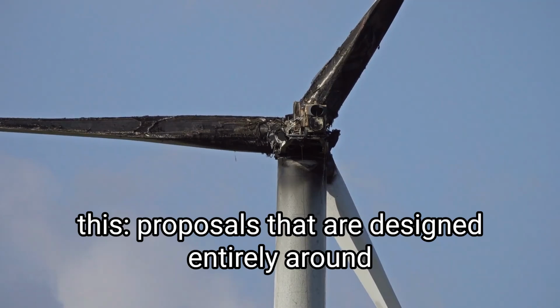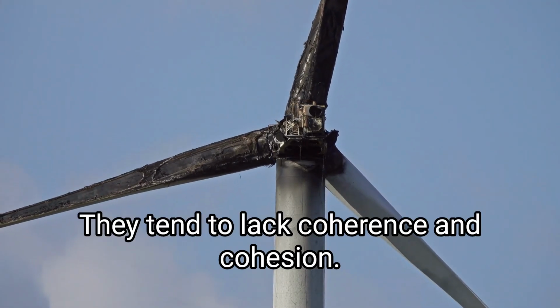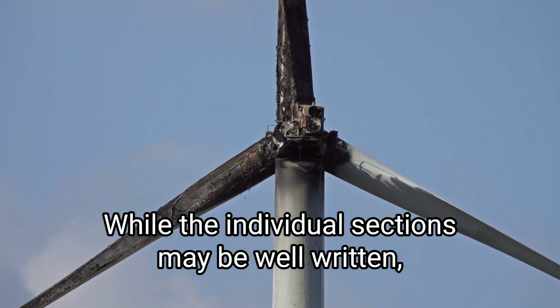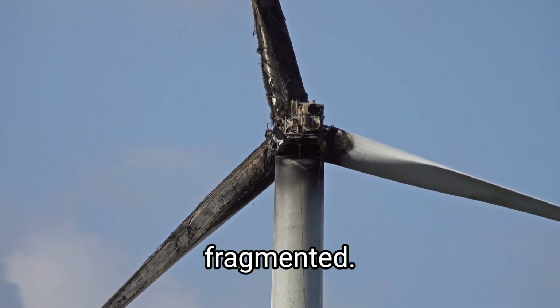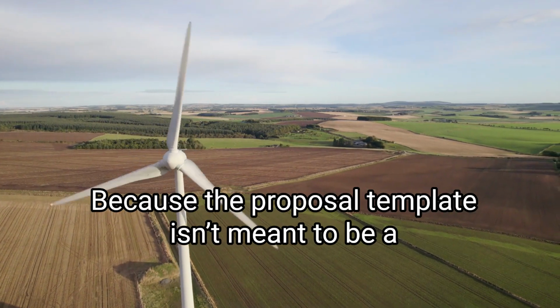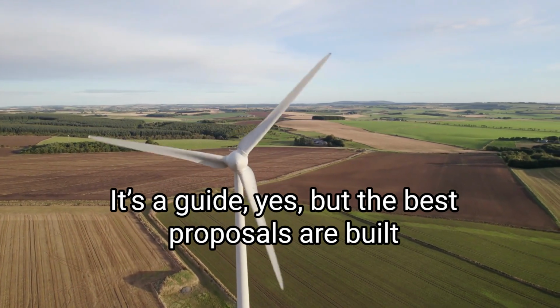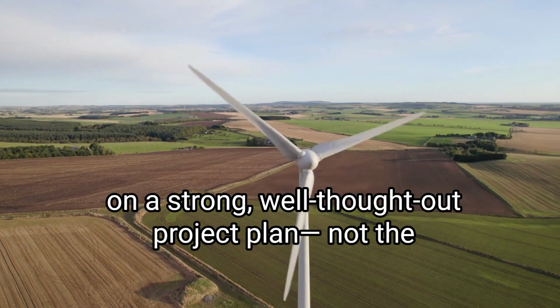I've read dozens of proposals, and I can tell you this. Proposals that are designed entirely around the template are easy to spot, and not in a good way. They tend to lack coherence and cohesion. While the individual sections may be well written, the overall project feels disconnected and fragmented. Why does this happen? Because the proposal template isn't meant to be a planning tool. It's a guide, yes, but the best proposals are built on a strong, well-thought-out project plan, not the other way around.